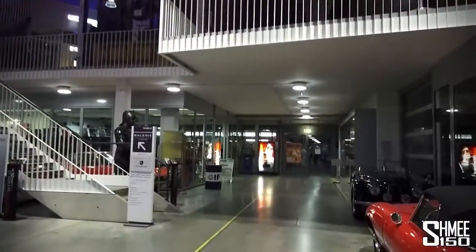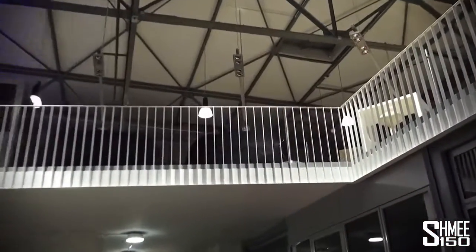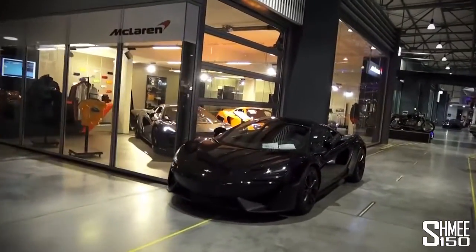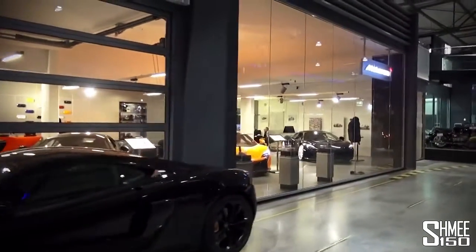You can see there are a number of sort of shops and dealerships and things. Oh, and up there, I think we've got two 675 LTs. I can only see the outline of the rear wing, but they look like LTs from what I can see, because the McLaren dealership is right here. I've stopped by a few times on my various travels for my cars to be checked over and whatnot, but we've got a number of Sports Series cars and an orange 650S as well.